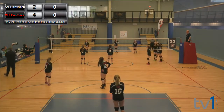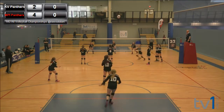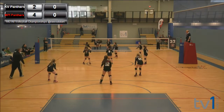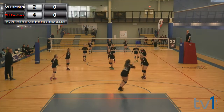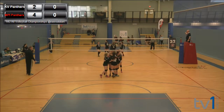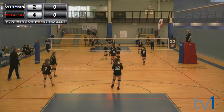Back to serve here for them now is Pike. Pike with the serve, passed up by Jones, chased down by Medill. Free ball from McLeod. Gibbons looking to get that ball, and it is out of bounds. Point going to KV.